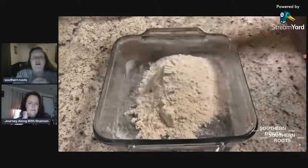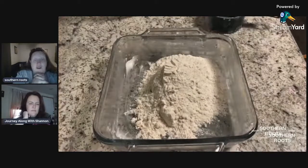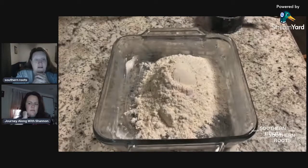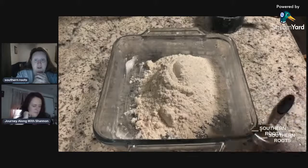This cake, you're using an 8x8. You grease it down and you mix everything in this cake pan. All of it's mixed together, the whole kit and caboodle.